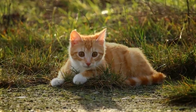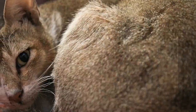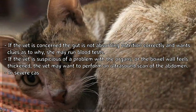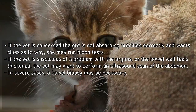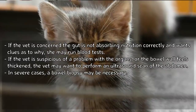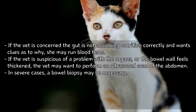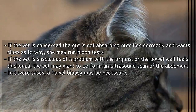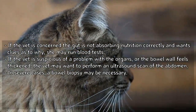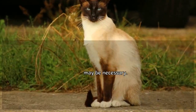If the vet suspects the diarrhea is a symptom of another problem, she will run screening blood tests. If the vet is concerned the gut is not absorbing nutrition correctly and wants clues as to why, she may run blood tests. If the vet is suspicious of a problem with the organs, or the bowel wall feels thickened, the vet may want to perform an ultrasound scan of the abdomen. In severe cases, a bowel biopsy may be necessary.